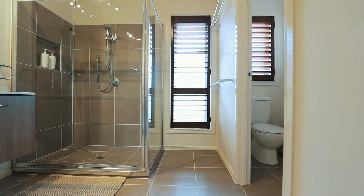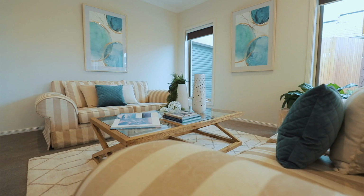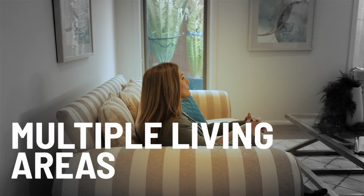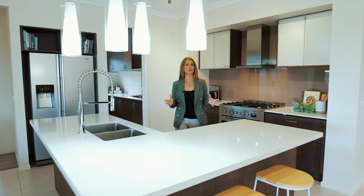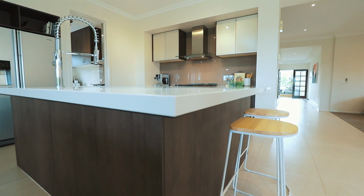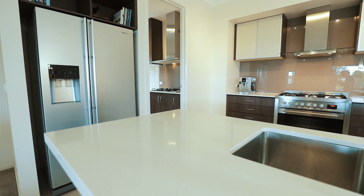The largest families will find space to spread out here with a choice of formal and casual living areas across 2 sensational levels. Entertainers will love the 2 kitchens with quality stone benchtops, Blanco appliances and also 2 stovetops.